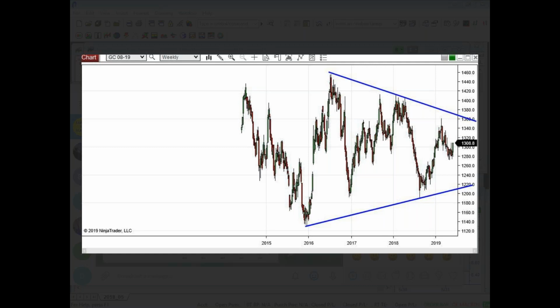I will let you post while I talk about gold here. So gold, this is that big wedge that I'm talking about. So we've got a two-way pullback here within this wedge. So the apex, those of you going back to school, apex is the midway point in your triangle. So as it closes around the apex, you're going to start to get breakouts happening.